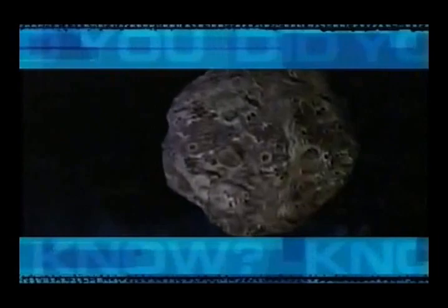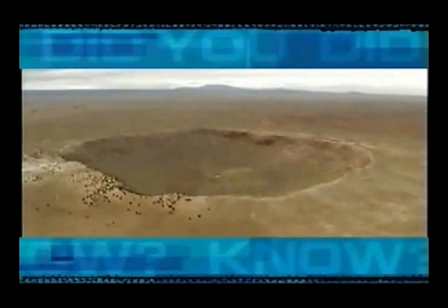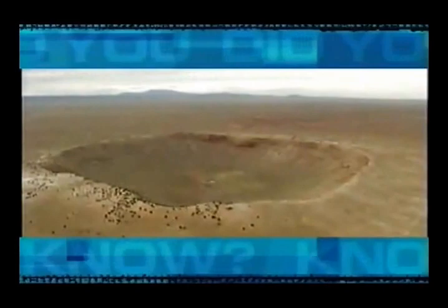Did you know? Most meteors are boulder size or less and burn up as they enter the Earth's atmosphere, forming shooting stars. Although about 500 baseball-sized meteors actually land on the surface of the Earth each year, only a handful of people have ever been hurt by a meteor in all of recorded history.